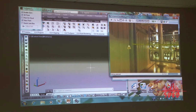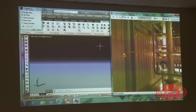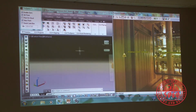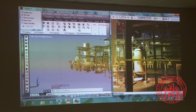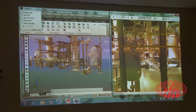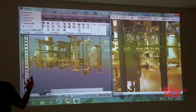And let me position these in the right areas. Basically what I've done, I have linked TrueSpace to CAD Works. And refresh that. Get it to look around a little bit. Now if you notice, I'm looking at TrueSpace on the right-hand side, and I'm live in the model on the other side. I got the best of both worlds now.